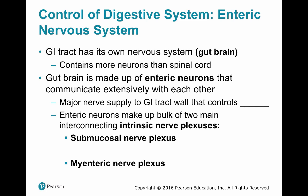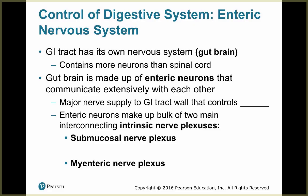Now, how do we control the digestive system? We were talking earlier that we have two internal nervous systems, a localized system and an overall system that helps with it. The enteric nervous system is what we're going to talk about first. Basically the GI tract has its own nervous system. It's called the gut brain. It contains more neurons than the spinal cord does. It's made up of enteric nerves that communicate extensively with each other.